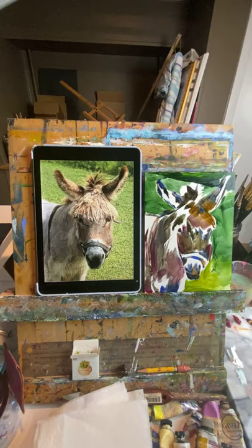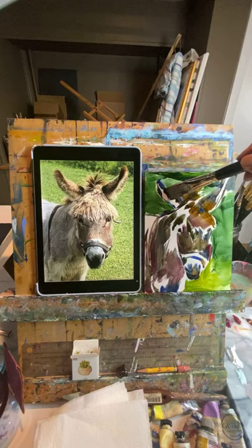So I'm just doing what I normally do. I'm mapping out where things go, to give myself the confidence that I'm going to have things positioned correctly-ish.